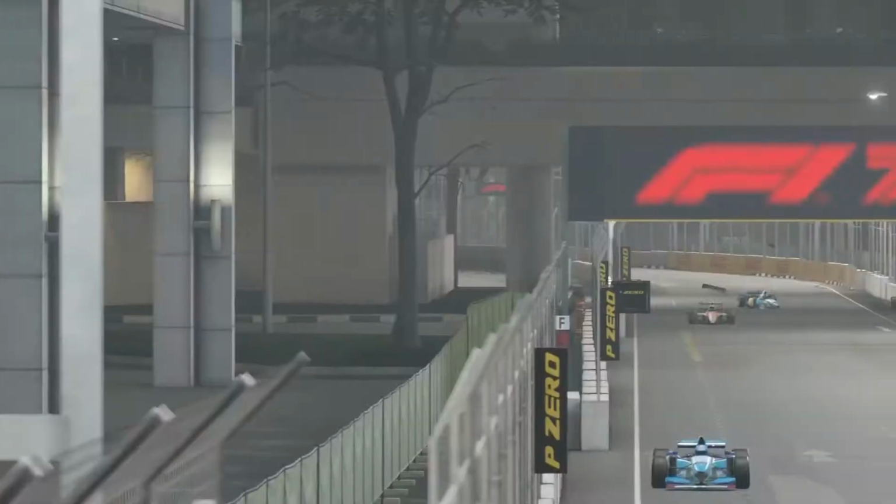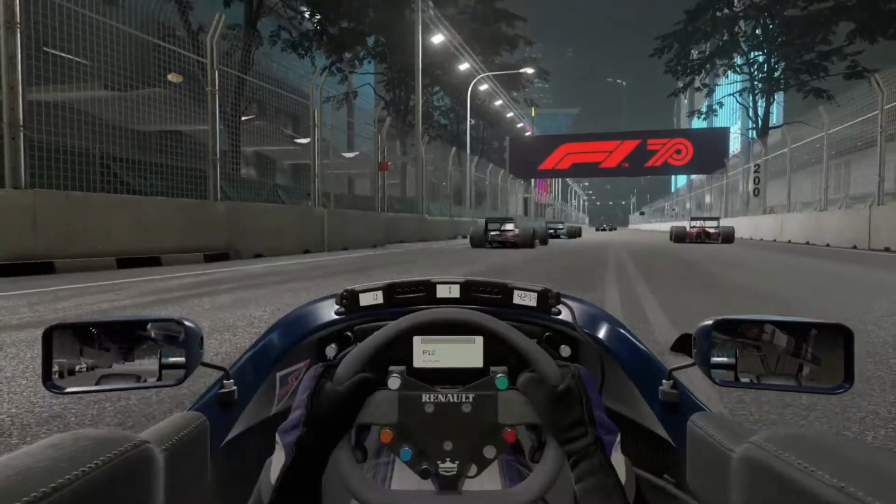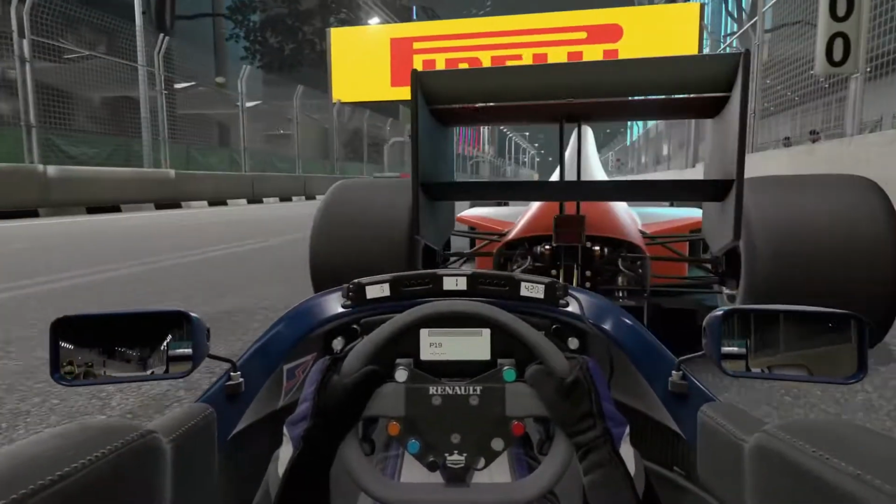That's why I don't want to touch any wheels in this one. There's the other car, wrecked hard. And here he comes. Boom. Dang.